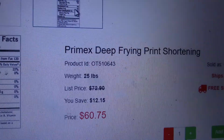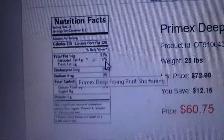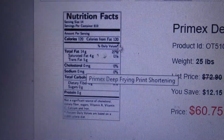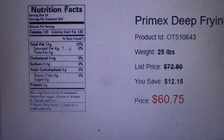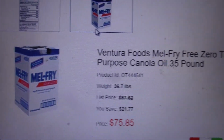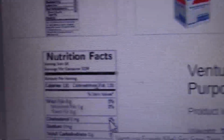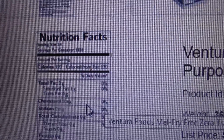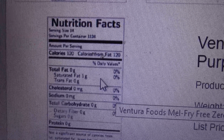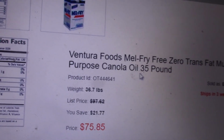Okay, Primex, here's another trans fat product. Again, the saturated fat daily value is zeroed out, and no units are given for the serving sizes. Any editor can see that. Now this is really conspicuous. It says zero trans fat, but you go to the nutrition facts and you find it's got 0 grams total fat, and one of them is saturated. And it all adds up to very misleading.